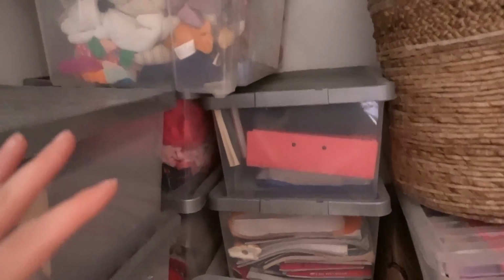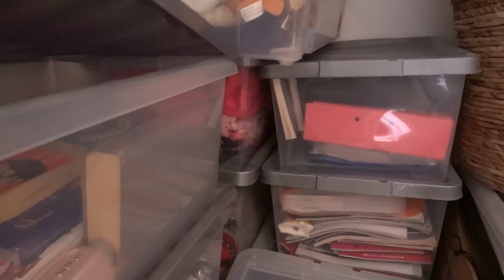But over in this corner are things that haven't really been touched since we moved because they're memory things. So I just thought I would quickly show you a couple of bits before I clean the boxes. Like I found an old Jacqueline Wilson book.